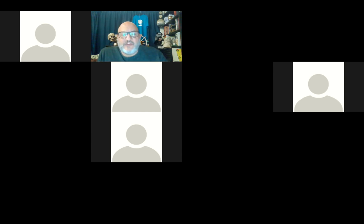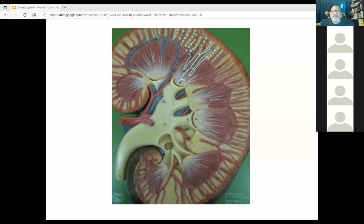Obviously, we can't do that with the human kidney under the microscope, but luckily for us, we have models of things like this, where we can see the cortex and the pyramids and the minor and the major calyces and the blood vessels and all that other anatomy that we talked about. So we can see those distinct regions of the kidney that you would see in a low-powered magnification view of this.